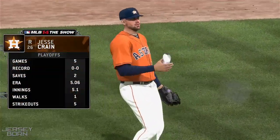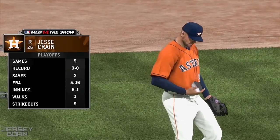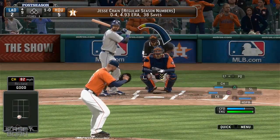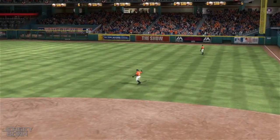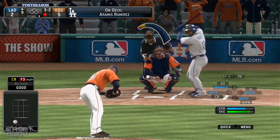We are here in the top of the 9th inning as Jesse Crane is going to come in out of the bullpen looking for a save. He's appeared in 5 games in the playoffs, only has 2 saves as he got his closer job back halfway through the playoffs. 1-0 count at Adrian Gonzalez, and he lines that one right at his own counterpart at first base, Kendrys Morales. And he puts that one away for the first out.